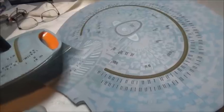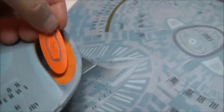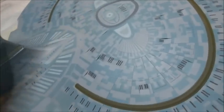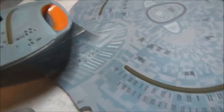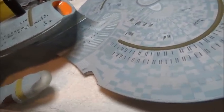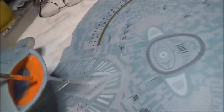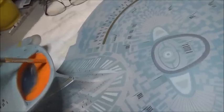And I noticed in the auction pictures that the deflector dish housing, or this area right in here, was slightly yellower than the actual dish. And I don't know how much you could tell the difference there, but this area is a shade or two yellower than the actual dish, and I'm just doing that by hand using some of my old famous Polyscale paints that I have left. Polyscale paints are nice because they are fairly thick and give good coverage.